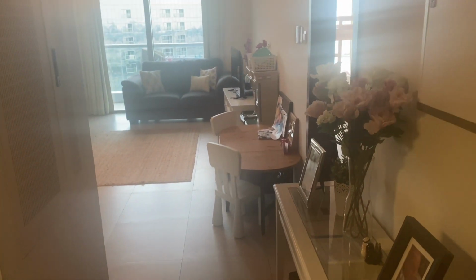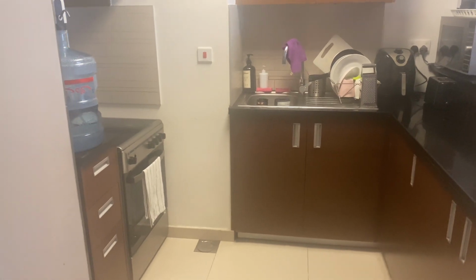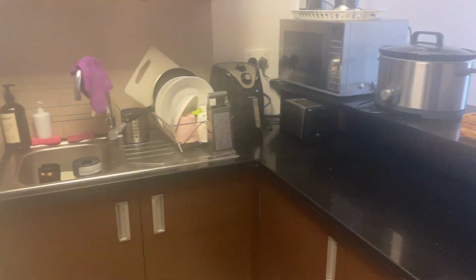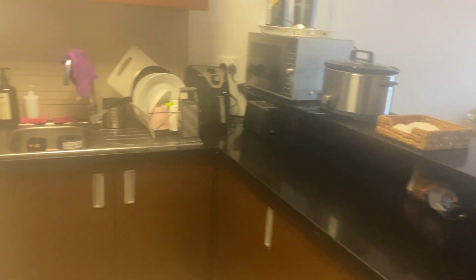Okay, so you start off with the entryway. Same entryway table. Here is the kitchen. It is a really small kitchen for three of us, but it actually is doing the trick. I have a nanny slash helper who is really great with keeping things organized, so I couldn't really do it without her.